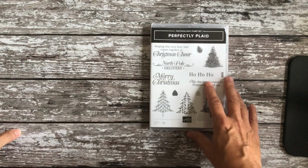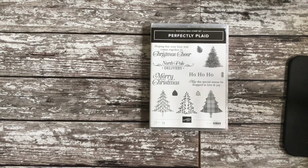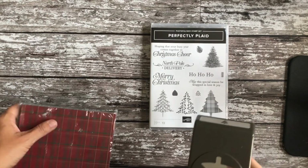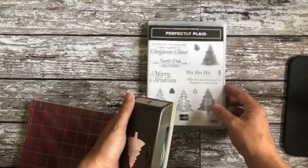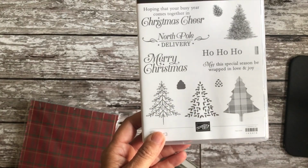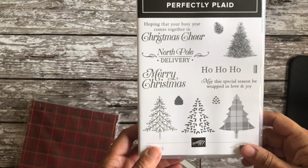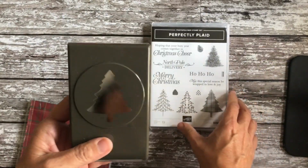Okay, let's go to other things that I've got. Some of these I got on the trip. All right, let's do this one, because this is a popular one. So we got this on the trip again, Perfectly Plaid. Christmas trees, nice sentiments, and a matching punch, Christmas tree punch.